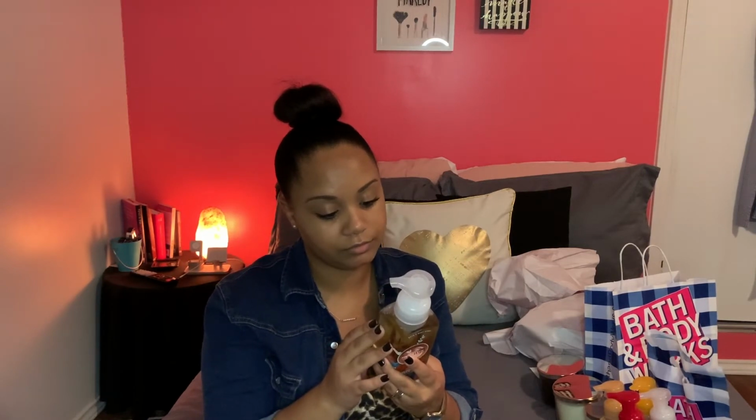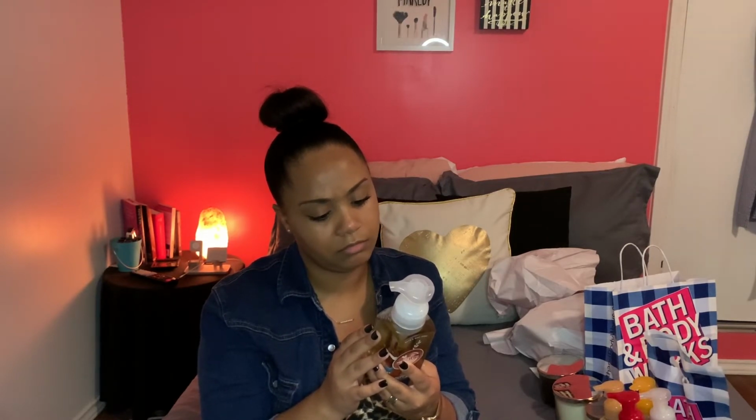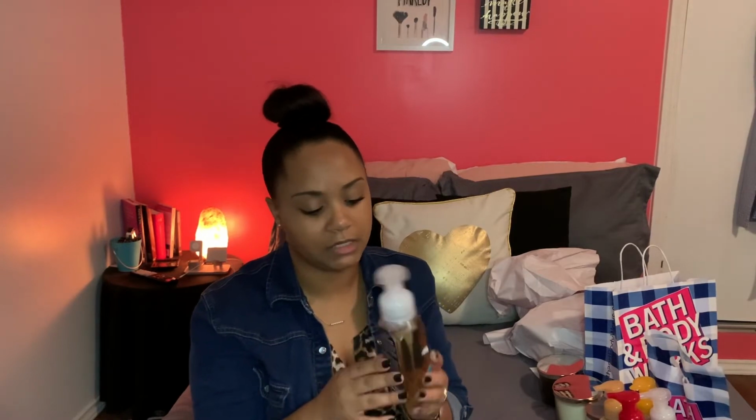And last but not least, we have Coconut Pumpkin Latte. I grabbed this one because my mother is obsessed with coconut, so she wanted something with a little coconut hint in it. I'm not really a coconut fan, so I think this one's going in her bathroom. The soap smells good, I'm just not the biggest coconut fan. So yeah, mommy's going to get this one. It says coconut cream, whipped pumpkin, and warm praline. I don't know what that is, but yeah, smells good. If you're a coconut fan, this one does smell good, but if you're not, you're probably not going to care for it.